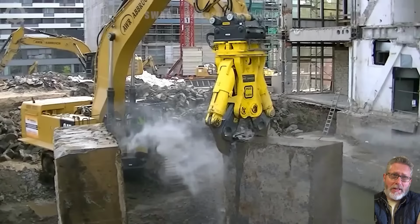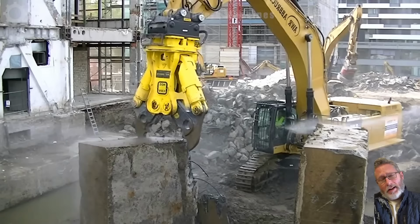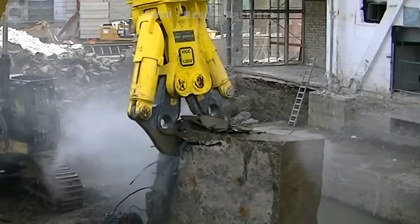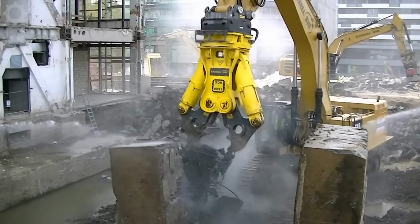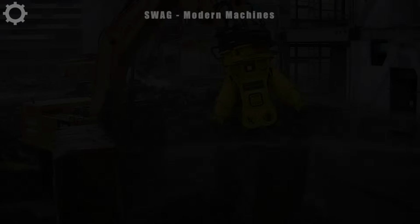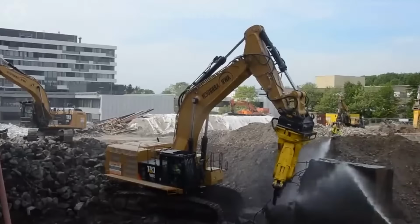The Caterpillar 390F excavator is equipped with a HydraRamp HCC 120V concrete crusher, capable of cutting large concrete foundations up to 13 tons with a thickness of 180 centimeters. In particular, the HCC 120V not only stands out with its weight of 12,200 kilograms, but also has the ability to open its jaws up to 2.3 meters, creating favorable conditions for the working process and efficient handling of construction materials.